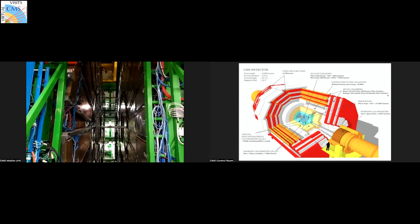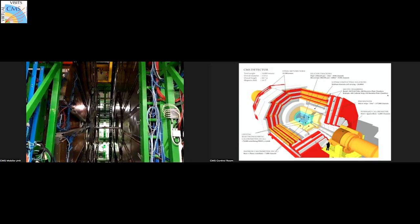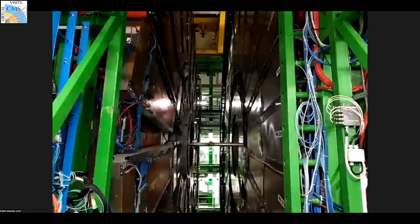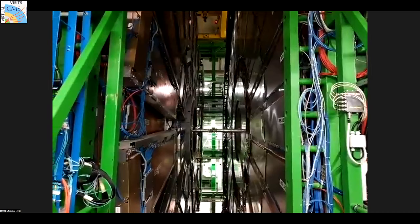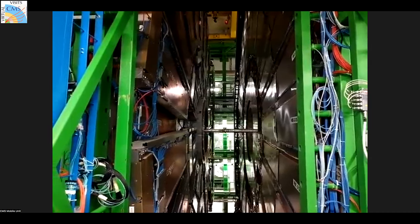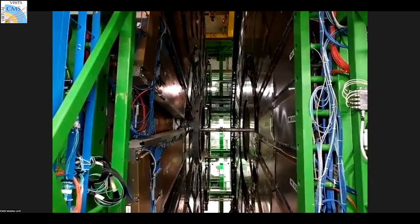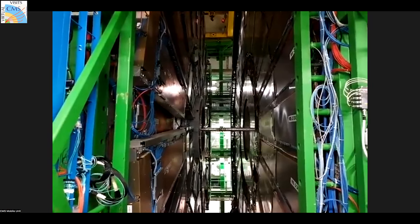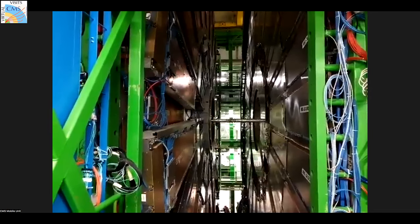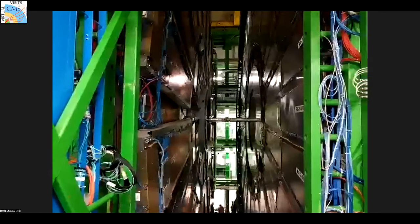Initially three, and we have added, as part of the upgrade that will take place in 2026 for the rest of the detector, the GEM, which uses an ionization gas chamber to also spot the muons. Here we can see at least the CSCs and the RPCs. I really like the way that people have stuck very nice labels on each of those panels.